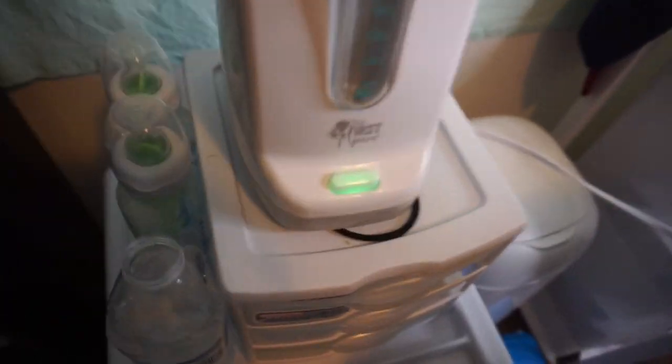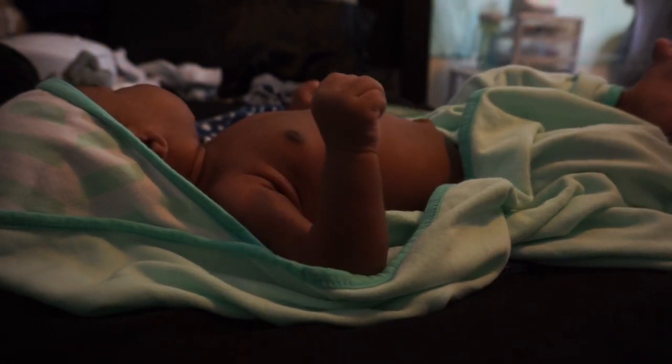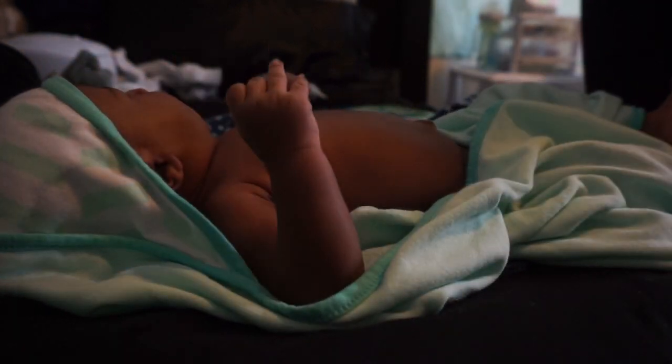And this is Zaiden's bottle warmer. So I already had his bottle preset before we got in the bath. And now I'm just clicking the button, and that's going to boil up and warm up for us.